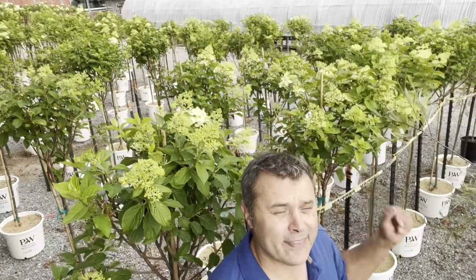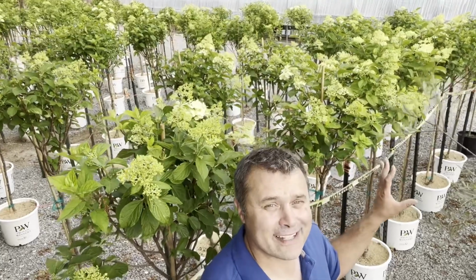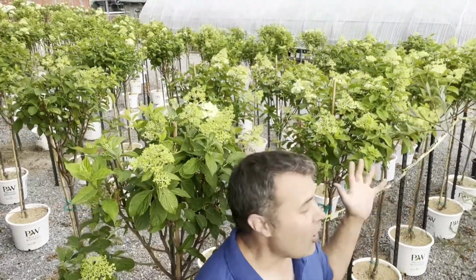We could go through and cut these off too. That would encourage even more growth, but I think we're going to leave them for a little while and follow their progress a little bit more. And hopefully they're going to have strong enough branches that we don't have to worry about any flopping or breaking in the rain. So we'll see how these go. All of it's kind of an experiment. We're doing what we can to make this happen. So I'll keep you updated on those.